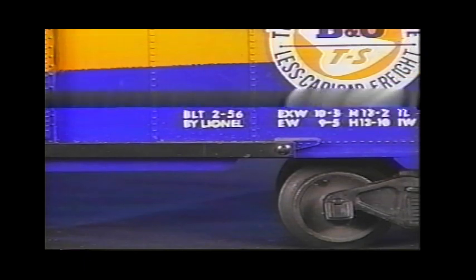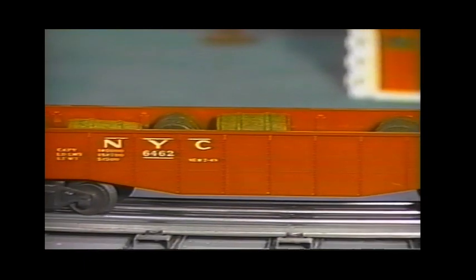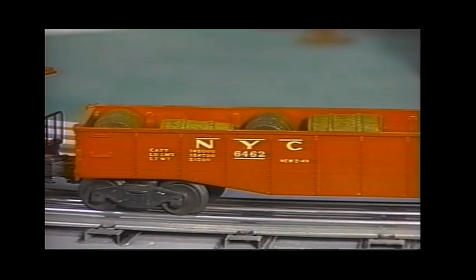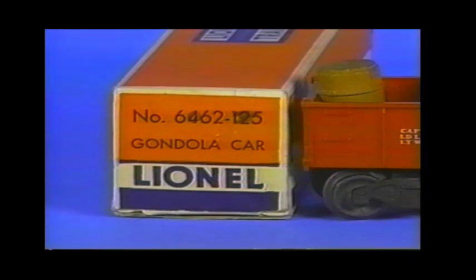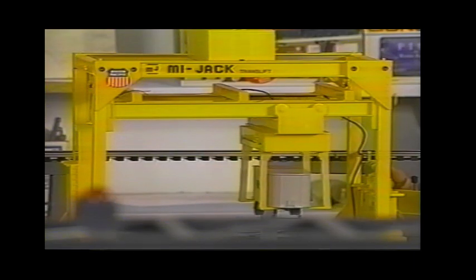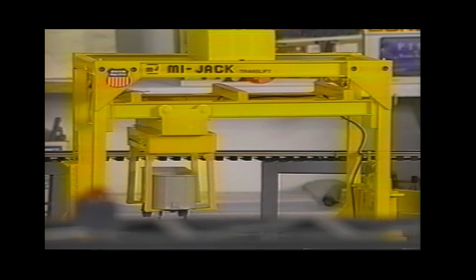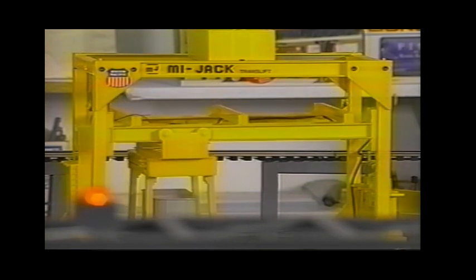The gondola was usually the red plastic 6464-125 New York Central with the 125 suffix on the box only. The 1956 box was shorter than 1955's. The 2338 Milwaukee Road was cataloged for the second straight year and headed two five-car freight sets.